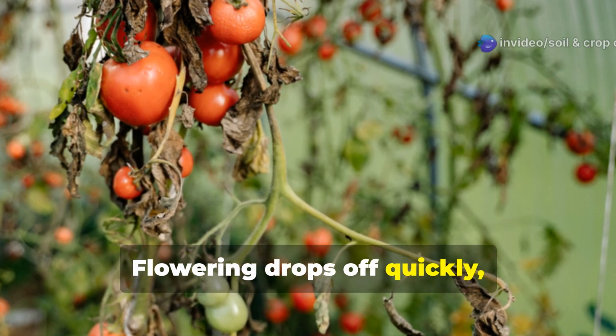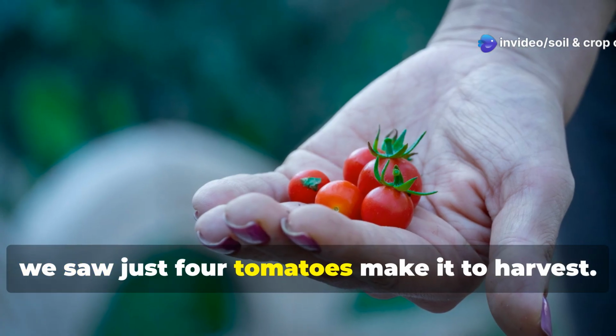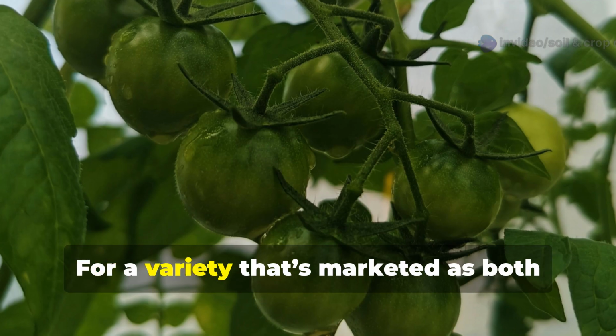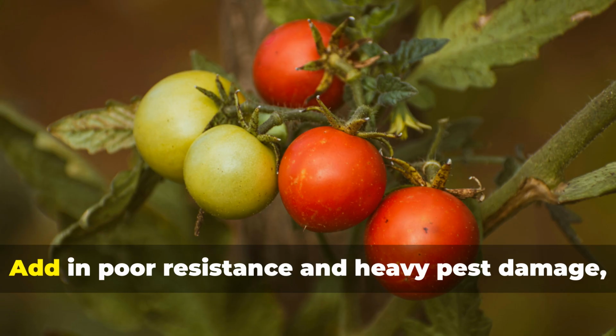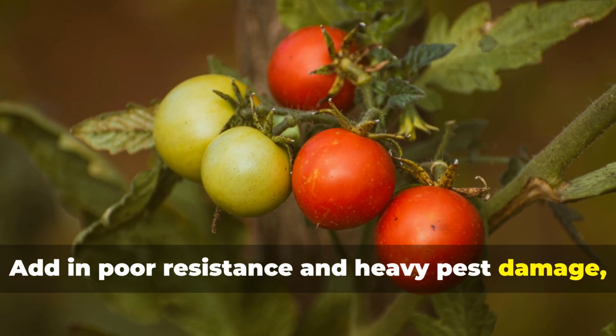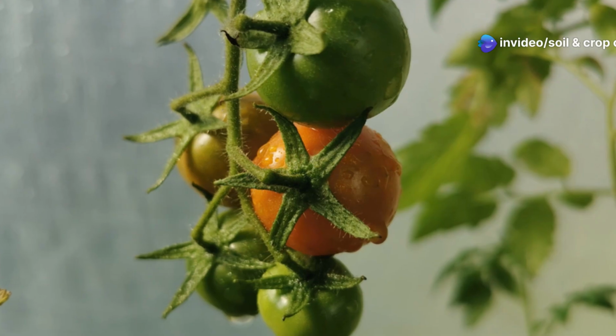Flowering drops off quickly, and fruit development slows to a crawl. In our garden, we saw just 4 tomatoes make it to harvest. For a variety that's marketed as both beautiful and productive, that's not good enough. Add in poor resistance and heavy pest damage, and this one earns a spot on the never again list.